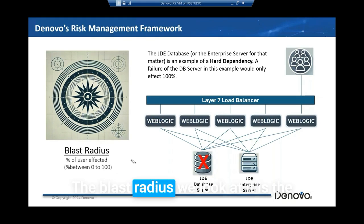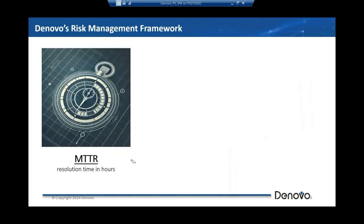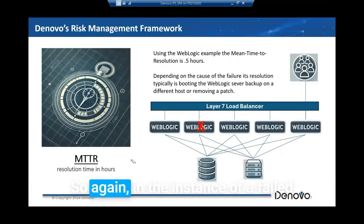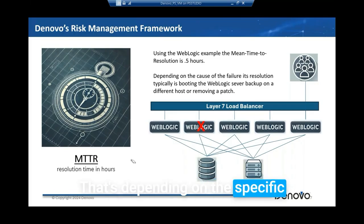The blast radius, we look at it, is the percentage of users that are going to be impacted by that particular failure. In the mean time to recovery, how long does it take to get things back up and recovered? So again, in the instance of a failed WebLogic server, let's say it's just an operating system style crash. Reboots, comes back online, very short period of time. Or maybe it's a problem that's associated with patching and it's a little bit more involved getting it back online. Depending on the specific scenario, that's going to determine what that MTTR looks like.